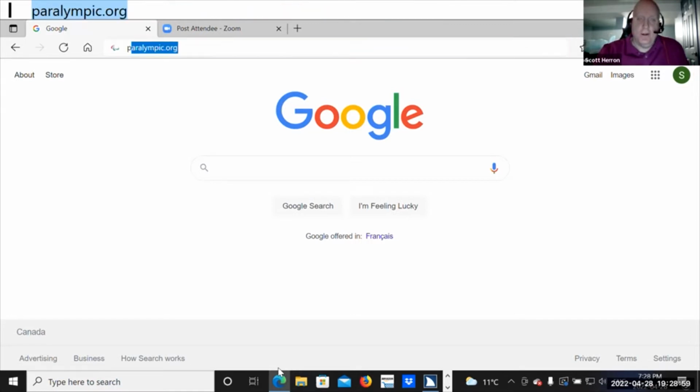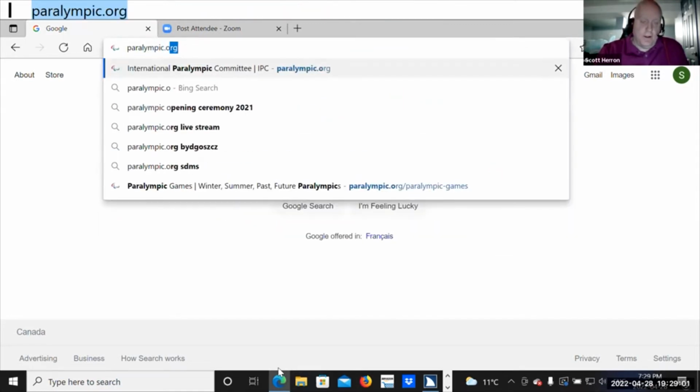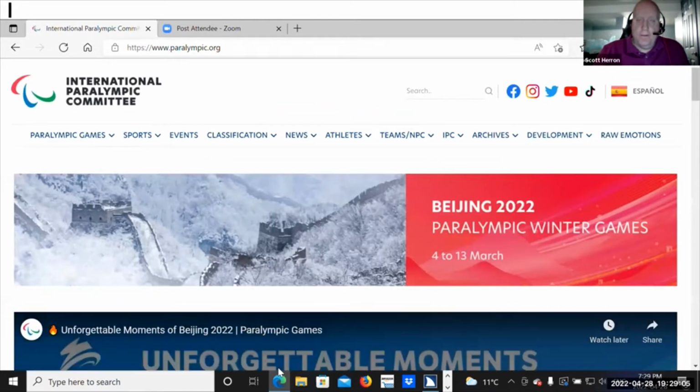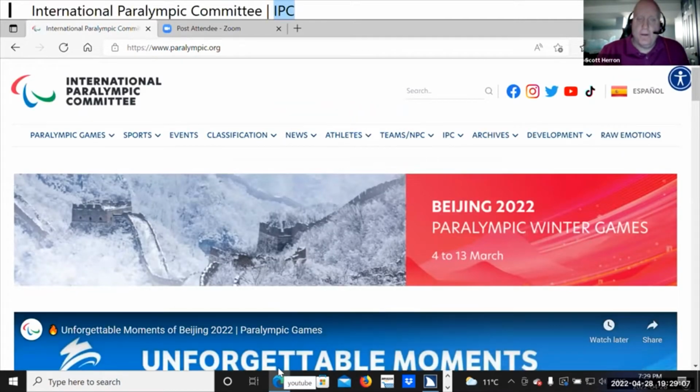Alt D, app bar toolbar, PARALYMPIC, period, ORG, enter, loading page. Blank. Loading complete. Page has 1 frame, 7 regions, 33 headings, and 59 links. International Paralympic Committee, vertical bar IPC, skip to main content button, content.